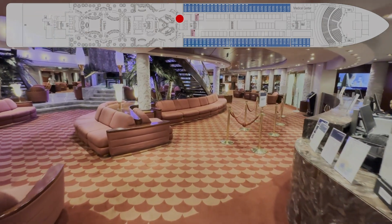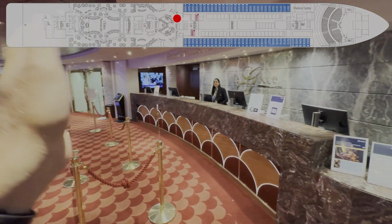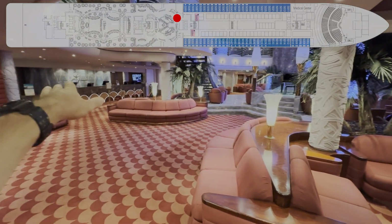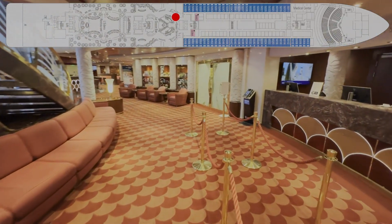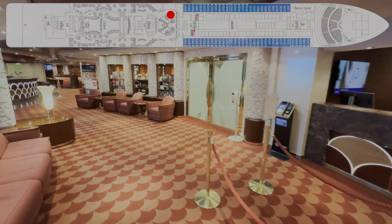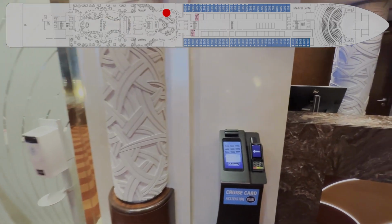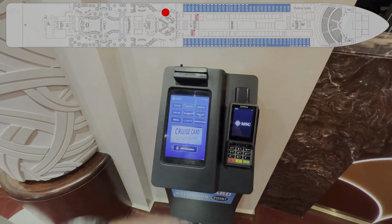As you come into the space, there are 2 guest services desks. One right over here, and they're manned 24 hours a day. There's another one over here, which we'll see when we get to the other side. We've been on several of the MSC ships before. We've talked about the kiosks for activating your cruise card as well as tying your credit card to it. On this ship, they are on deck 5, 6, and 7.